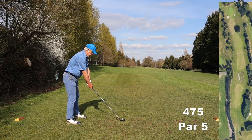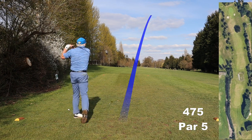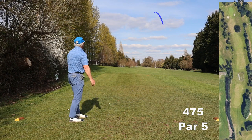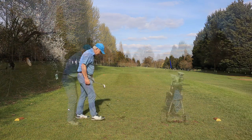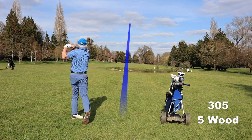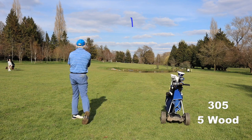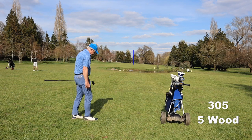Well, instead of the usual southwesterly wind, we've got a little north wind. So I'm not getting over the pond today, so 7 wood. And that hasn't gone very far, and there's the pond I would normally attempt to drive over down the wind. 5 wood. Perhaps I should have had the 5 wood off the tee and the 7 wood for the second shot.